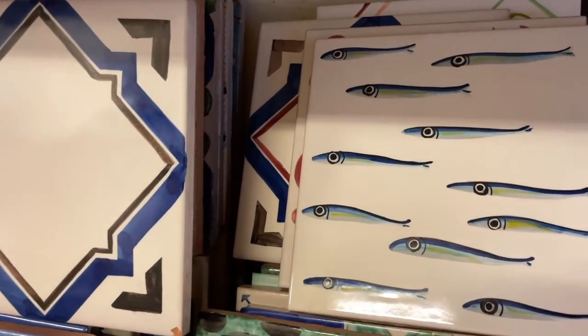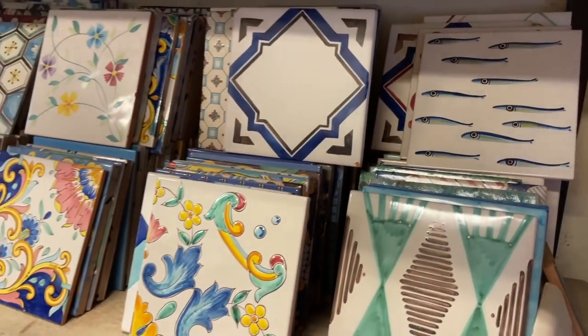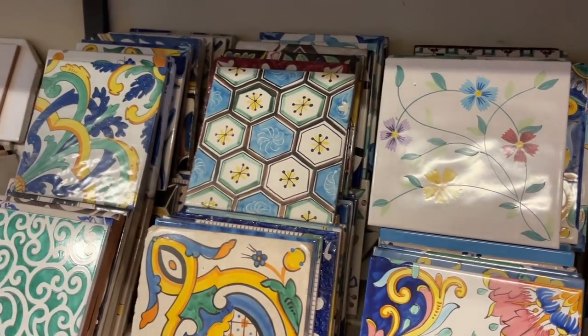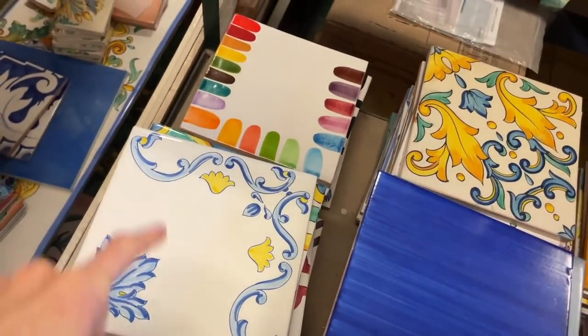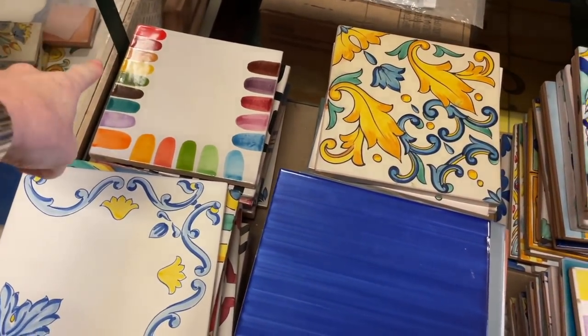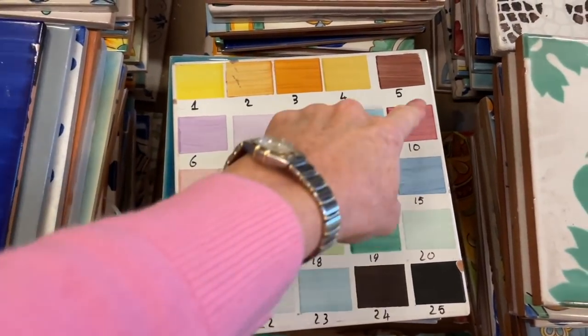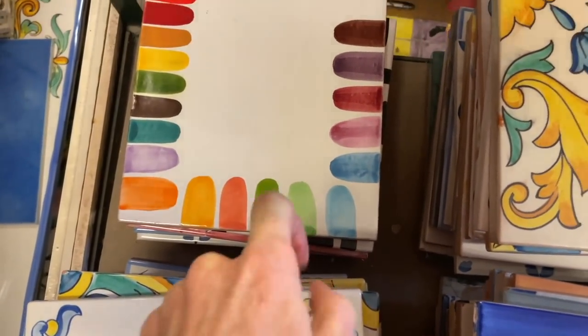I like that little fishy one there. I didn't see that last time. He's tidied them up. They're all in a different order. And there's the color charts that I had to pick my colors from. And this one as well. I think I picked this and this. And then these two greens here.